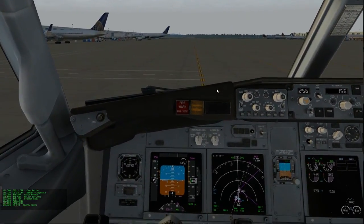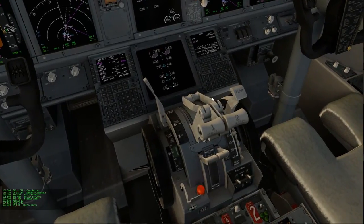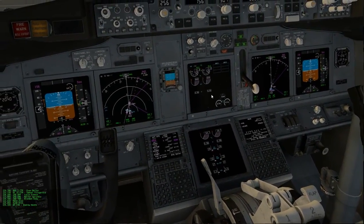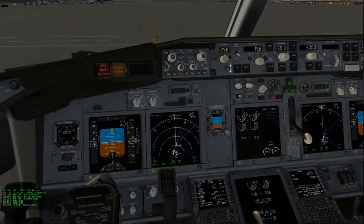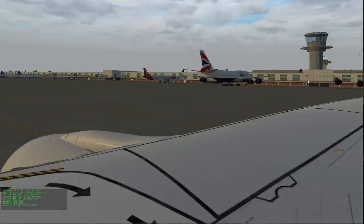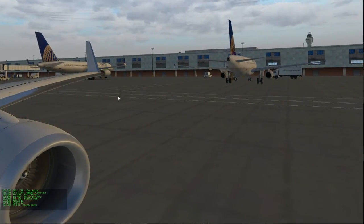120.1, test speed. Alright, set the flaps. Flaps 5, 2, 5. Autobrake is on RTO. Flight directors can come on. Let's see if our flaps are coming down. Yep, flaps coming down nicely. Slots are out. Good deal.